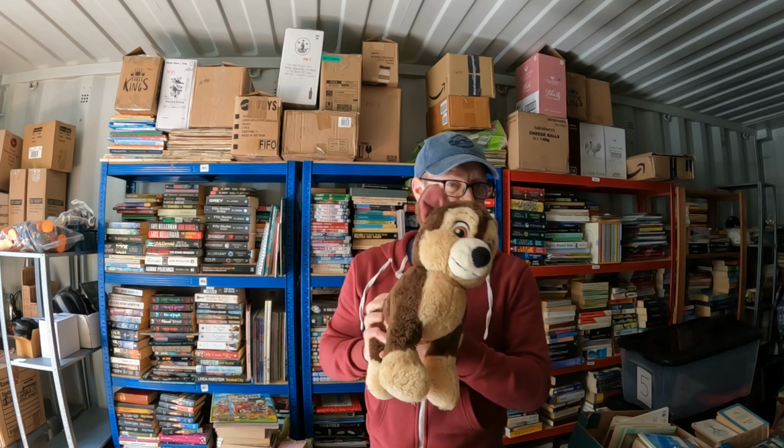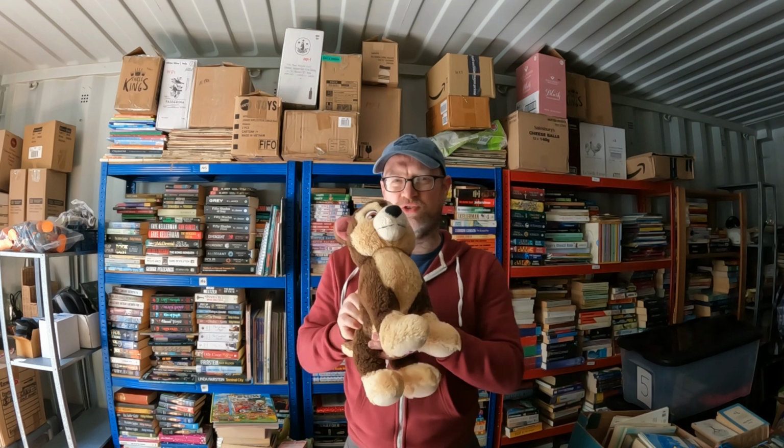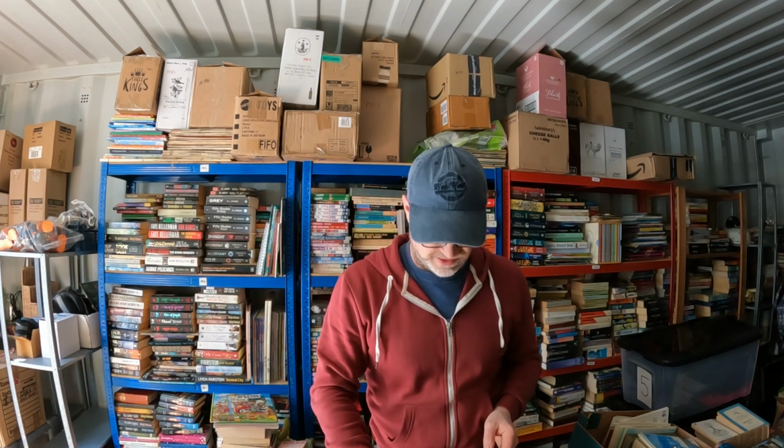A Chase from Paw Patrol has sold for £4 plus postage. Got it from a car boot last year. I can't remember how much I paid. It was like £1 or something. I know some of these Paw Patrol Build-A-Bears can do well, but I think the fact that it's got no clothes didn't help at all. So yeah, that's £4, but easy listing. The only thing is they take up a bit of space. That's the only thing with plush.